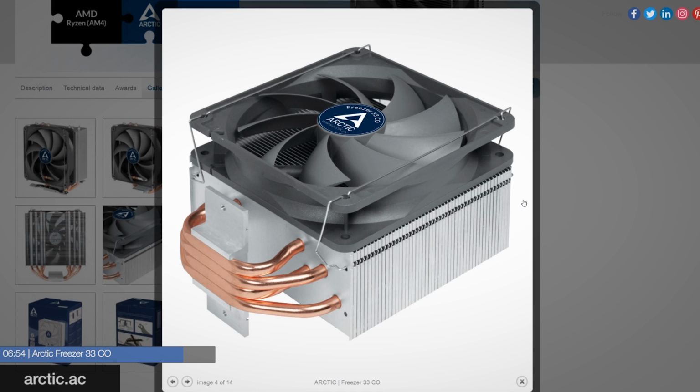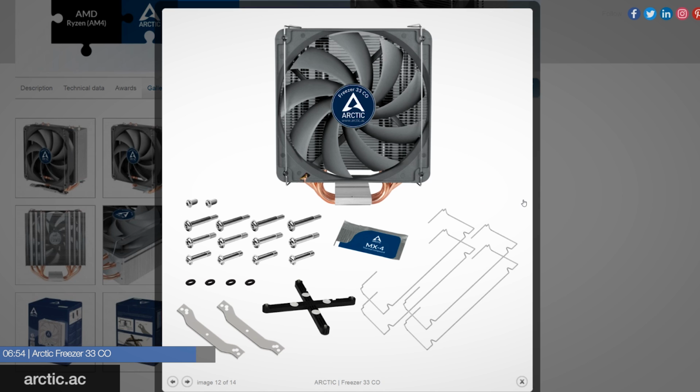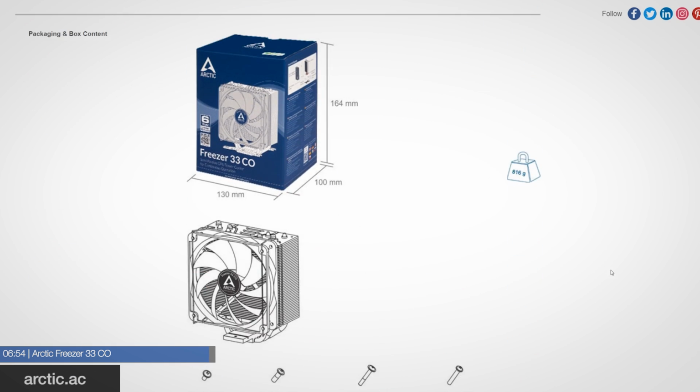It comes with Arctic's own MX4 thermal compound and compatibility for sockets. AM4 is included, Intel's included, TDP up to 150 watts. So that covers pretty much everything in those two categories, without accounting for extreme overclocks and things like that. Retail looks like about $50 for this one.